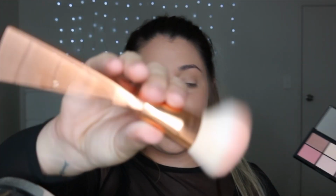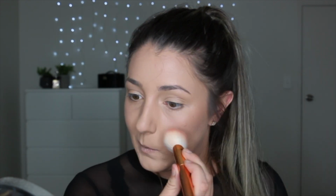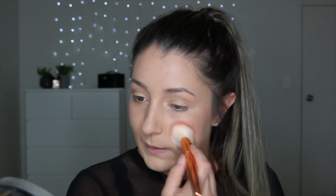Then taking a little bit of blush, this color here. I'm using again a different brush. This is a Kmart brush and go in with a very light hand because it can make you look like a clown. So just very lightly. Oh wow, okay. Doesn't show up too bad on camera. It's fine. Good, great, okay.